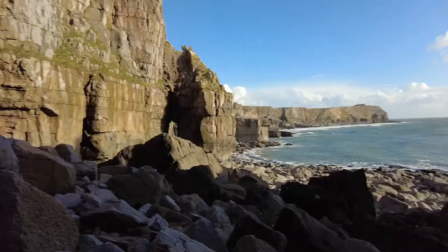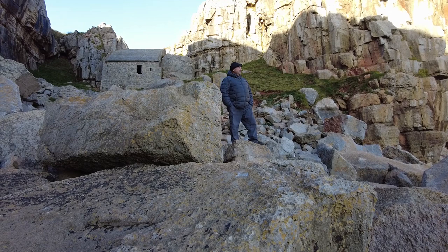Scrambled down on the rocks a little bit. You can see where Nigel is. You can see he's come down a little bit as well. He's climbing down the rocks a bit. Chapel's still up the back there. I can't make the chapel look any better, not really, not with all these rocks or anything the way it is.